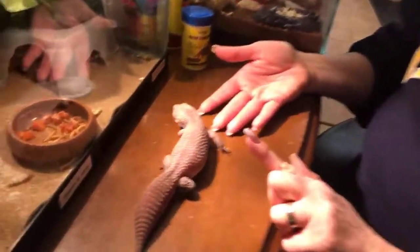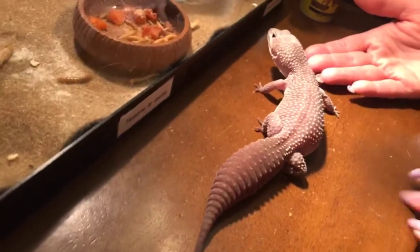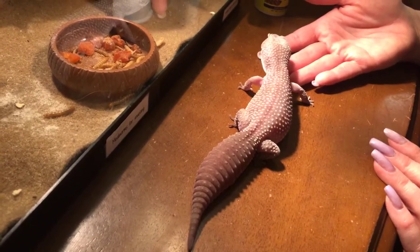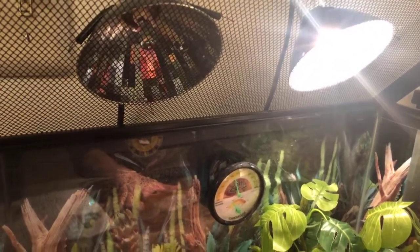Yoshi is also an unusual gecko because she cannot climb glass. So I know she does not have sticky pads on her feet. At the top of the cage, we have heat lamps because they help to keep Yoshi warm, and you could see the little thermostat in here. I have a thermostat and a humidity gauge.